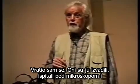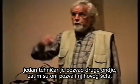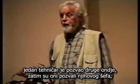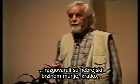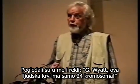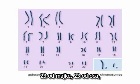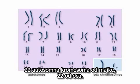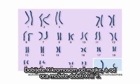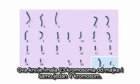They took it out, examined it under a microscope, and the one technician called the other one over there, and then they called the boss over there, and they were talking Hebrew a mile a minute for a little bit, and they looked at me and they said, Mr. Wyatt, this human blood only has 24 chromosomes in it. Everybody else has 46. You see, 23 from your mother, 23 from your father, 22 autosomes from your mother, 22 autosomes from your father. You get an X from your mother, you may get an X or a Y from your father, all right? This blood had 23 chromosomes from the mother's side, one Y chromosome only.